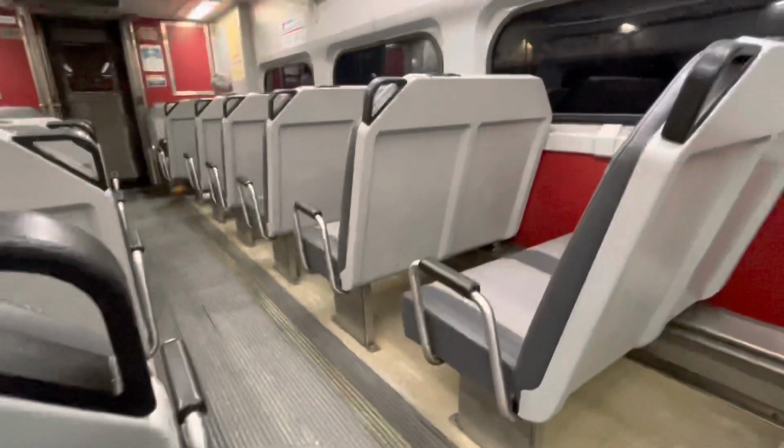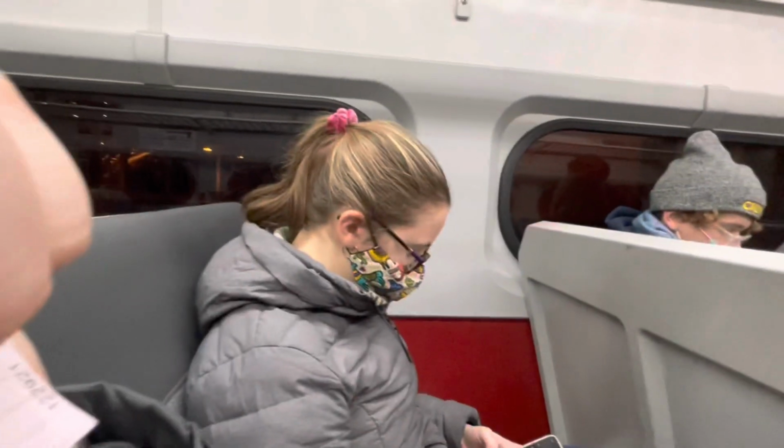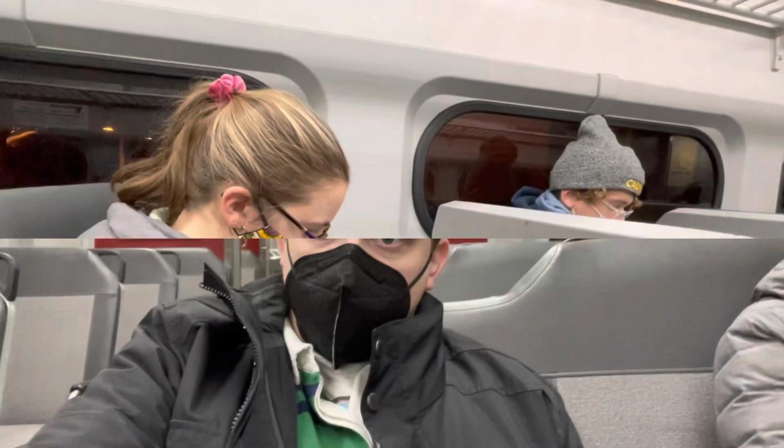Looks like what they have is just seats and baggage racks and security cameras. Just the basics. I've always been very excited to ride SEPTA Regional Rail. It's a system with a lot of quirky and interesting details. First of all, the routes are electric, which I'm very happy about.